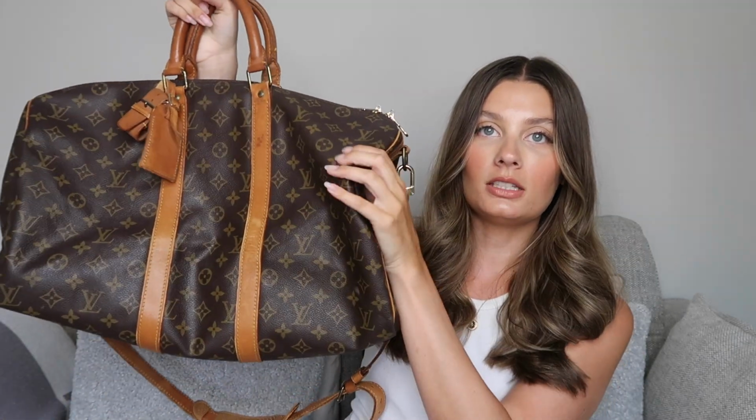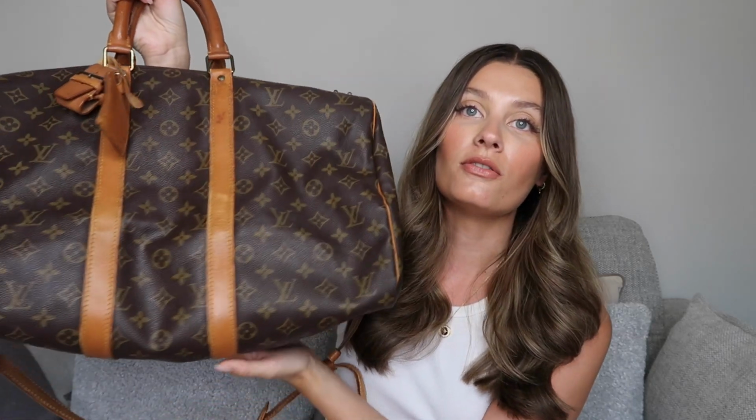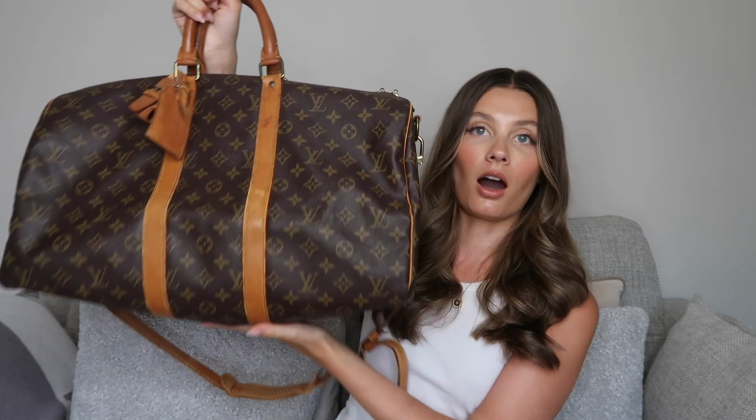We'll start with the vintage piece because that is the newest, the latest addition to my bag collection, and probably the biggest as well. So this is my new vintage Louis Vuitton Keepall. I have wanted one of these for a very, very long time. And I thought I would treat myself to one just before I went on holiday. I went to Greece a couple of weeks ago and I took this as my hand luggage. This is a size 45.